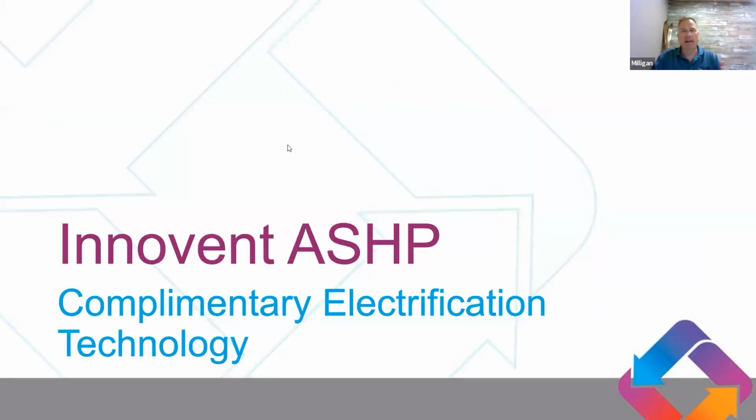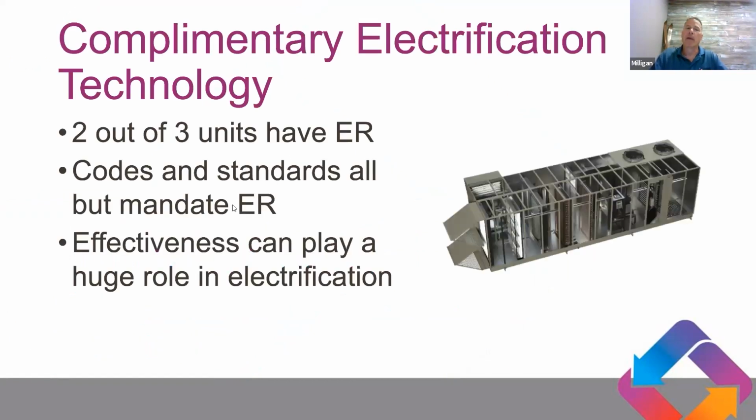I'd like to get in a little bit. I've talked a little bit about energy recovery. It's another type of technology that can go along with the air source heat pump and the electrification push that's going on in the marketplace right now. For us, about 2 out of 3 units that we manufacture currently have some type of energy recovery component within it. I know codes and standards really require the energy recovery, but because of the energy recovery, it could have a very big role in the electrification push that's going on across the country.